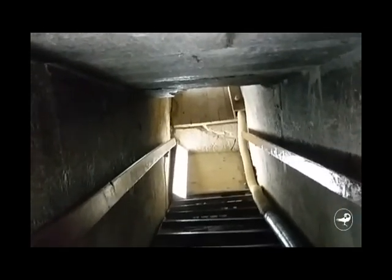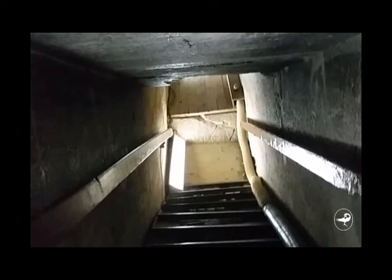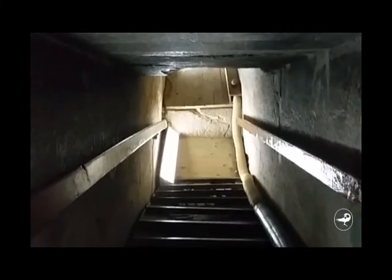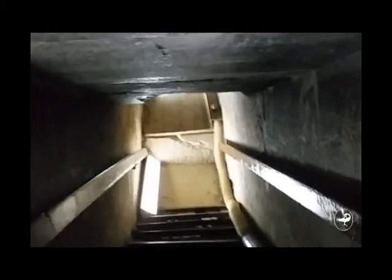Now we get down to the bottom of the descent, right? And just about to take another move up into the ascent to get to the King's Chamber. It's beautiful. So just stay with me.